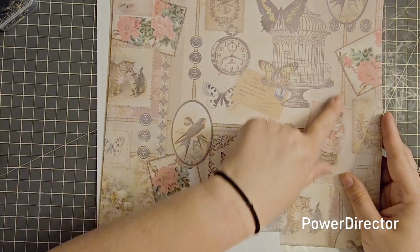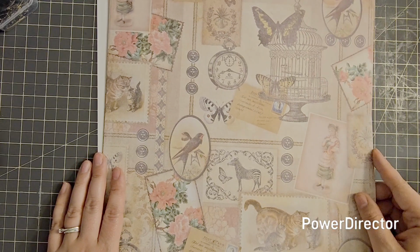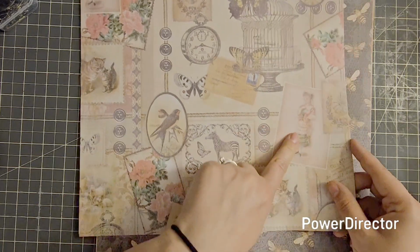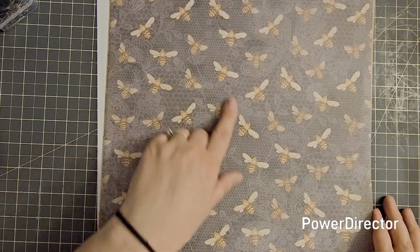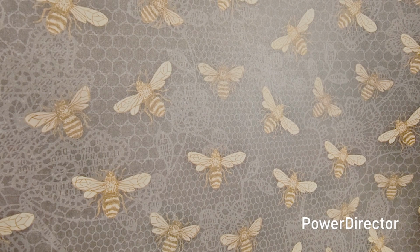Ooh, look at all of these. Oh, I want to cut them out so bad. That's so cool, and I like the buttons, the butterfly. There's a zebra. That little girl's cute. Again, you get 2 of each. Ooh, bumblebees, and then it's on black lace. Can you see the lace to it? Isn't that pretty?